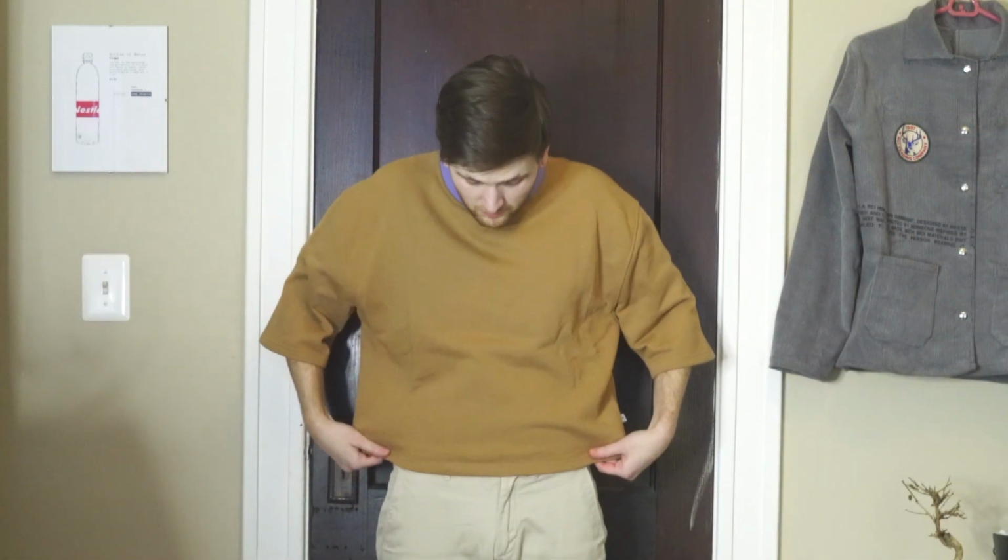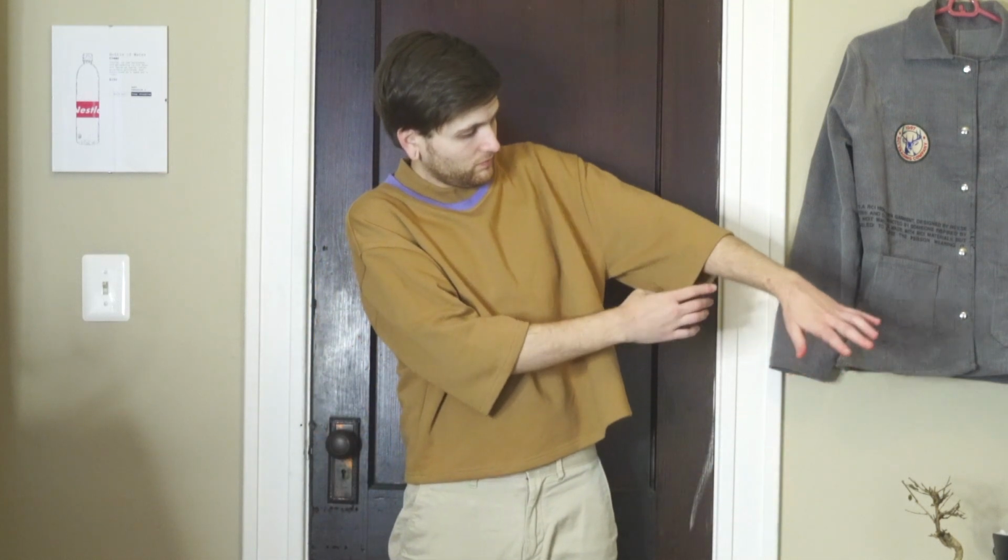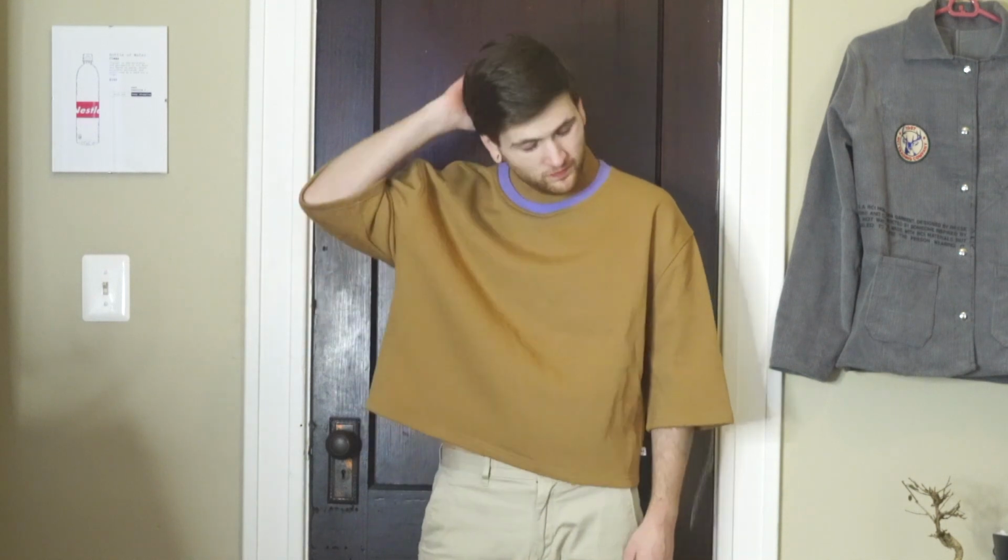So let's talk about this fit because it's wild. So first off, the sleeves, while they are quote unquote short sleeves, they come down below my elbow, like they're almost 3/4 sleeves, but at the same time, they don't quite look like it because of the free-flowing open cut of the shirt. It's so interesting. And then you'll also probably notice that it is quite cropped. It comes up very short. And again, that's how it should be. Don't be worried about that. That is part of the intentional silhouette of this piece.